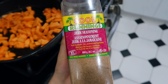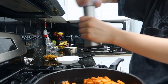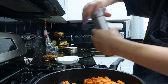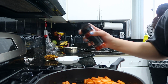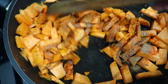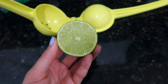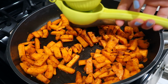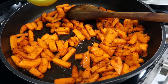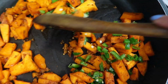I added a little bit of jerk seasoning, a little bit of paprika, some French fry seasoning, which is really just salt, and a little bit of freshly cracked black pepper. I love black pepper. I add it to everything. So I added a lot. And then I added some paprika, a little bit of the French fry seasoning, and a little bit of the jerk seasoning, which is like that brown sort of seasoning, and it really just makes it a little bit sweet. It's really nice. And I added half of a lime. Added some green onions and some jalapeno peppers.